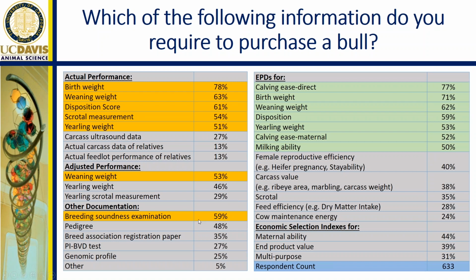I'm happy to see that producers are doing breeding soundness examinations to make sure the bull is in fact sound and fertile and has motile sperm, and I would expect that to be a very high rating there. And that phenotype is obviously of importance because the bull himself is who you would like to see that phenotype on, because he's going to go out there and do his job. Similarly, a large number, 61%, wanted a disposition score of that animal. And again, that's an important phenotype. If you're purchasing an animal, you're looking presumably for bulls that don't want to kill you.